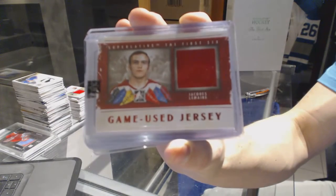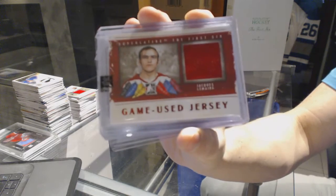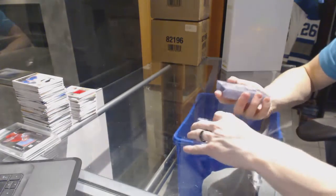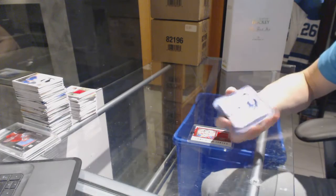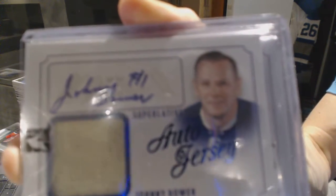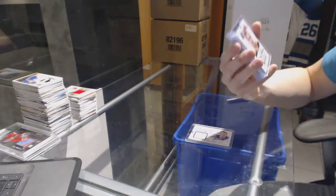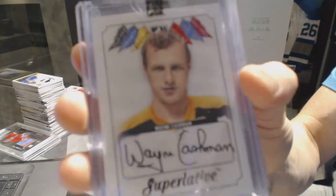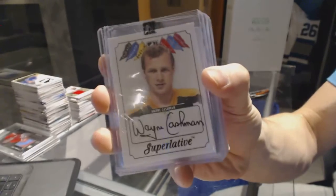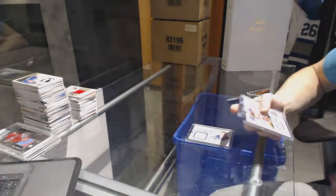All right, we've got a game used jersey red for the Montreal Canadiens, Jacques Lemaire. We've got an auto and jersey blue for the Toronto Maple Leafs, Johnny Bower. Auto and jersey blue for the Leafs, Johnny Bower. We've got an autograph for the Boston Bruins, Wayne Cashman. Wayne Cashman autograph for the Bruins.